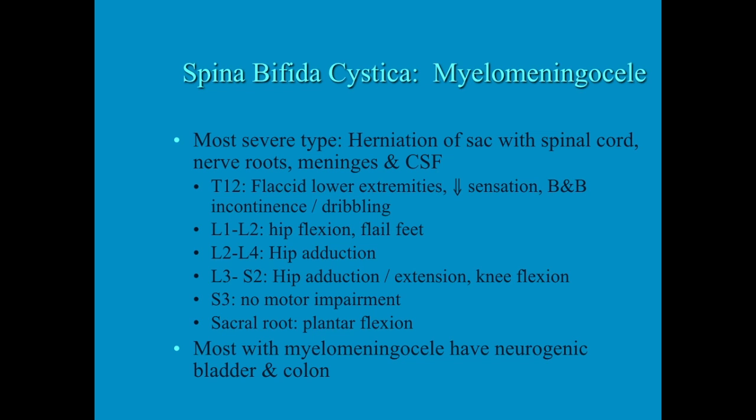L2 through L4 affects hip adduction, so they're not able to lift the legs up to the midline. L3 to S2 is more of the hip adduction as well as the extension and the ability to flex the knees. S3 doesn't affect any motor, it only affects sensation. And then if the sacral root is affected, then that affects their ability to do plantar flexion.